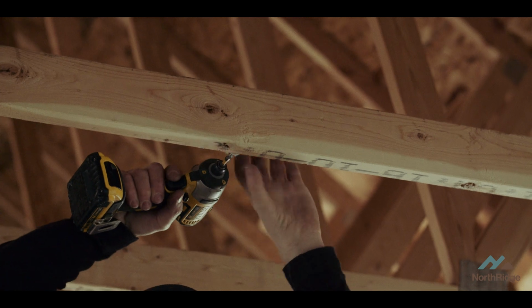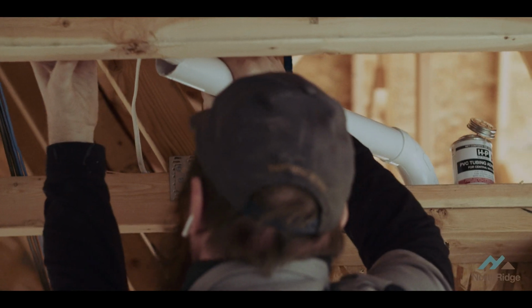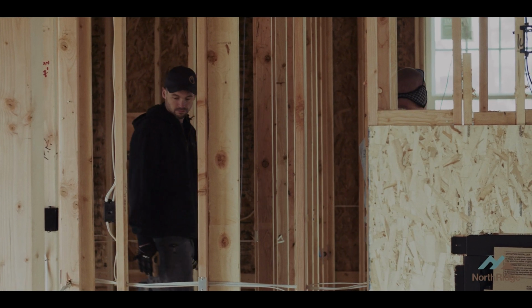We had another amazing day here on the Spiral Ridge site. Vac system's ready to go, speaker wires in, and we are ready to move on to the next stage.